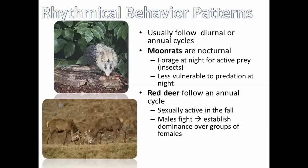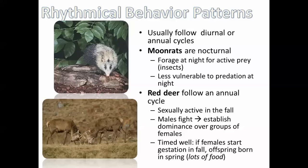They establish dominance over groups of females, have their own harems, basically. And in the end, if everything works out well and the females get fertilized, then the timing's all right, because if they're active in the fall, then it takes a certain amount of time for these babies to grow, and then they are born right around springtime, which is great because you're vulnerable, because you're taking care of kids, and in the springtime there's lots of food available.